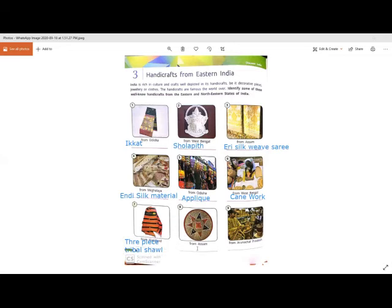The next is the cane hat from cane work again. We have already written one of the cane work from West Bengal, and this is another cane hat from Assam. And the last picture over here is from cane and bamboo craft work from Arunachal Pradesh. I hope you all will get the answers of this particular exercise over here. We have one more page to do. Let us move ahead with that.